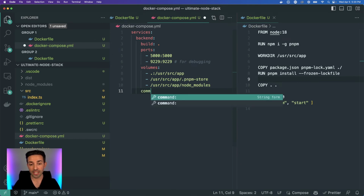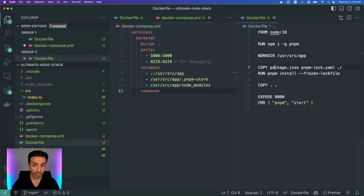Next up is a command. So by default in your Dockerfile, it is going to run pnpm start. Now what we really should be doing in here is some building, and in fact I'm a little surprised I don't have that in here.